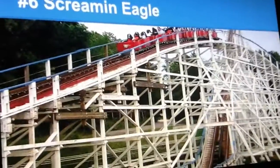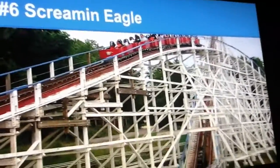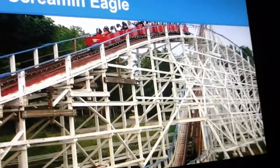Number 6 is Screamin Eagle, the classic wooden coaster of the park. This is actually a pretty good ride, according to some people. I think it's a decent ride. It's not the worst, it's not the best. I think it's okay. It's smooth. It's not rough at all, in my opinion. But overall, I thought the airtime wasn't as good as I thought.